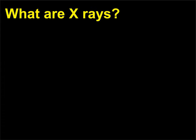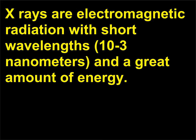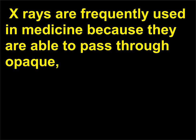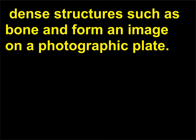What are X-rays? X-rays are electromagnetic radiation with short wavelengths, 10 to the minus 3 nanometers, and a great amount of energy. They were discovered in 1898 by William Conrad Roentgen, 1845 to 1923. X-rays are frequently used in medicine because they are able to pass through opaque, dense structures such as bone and form an image on a photographic plate.